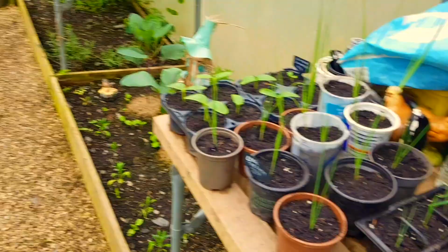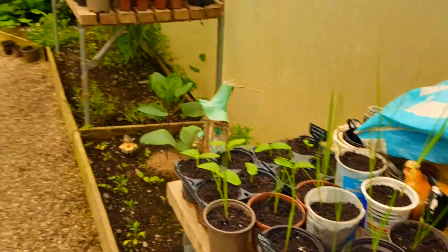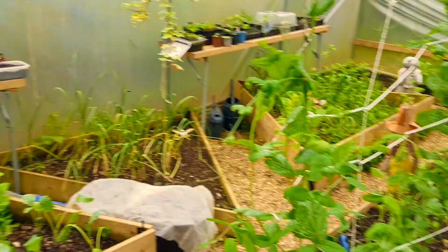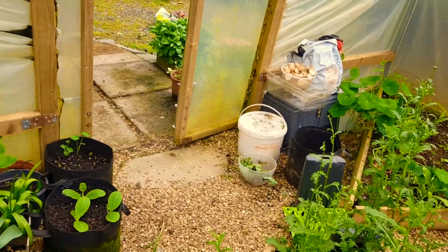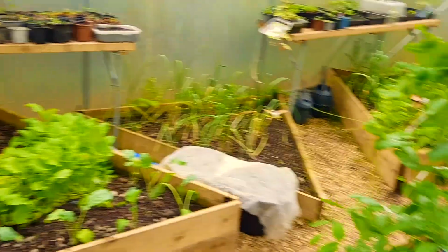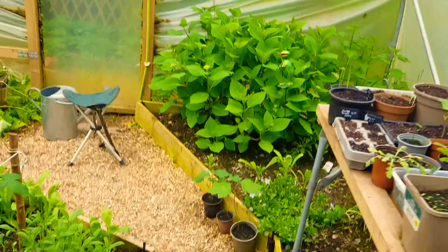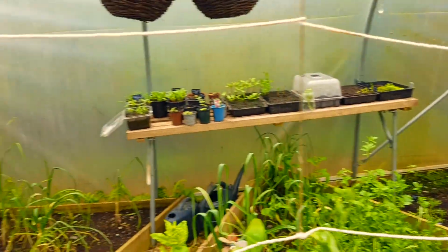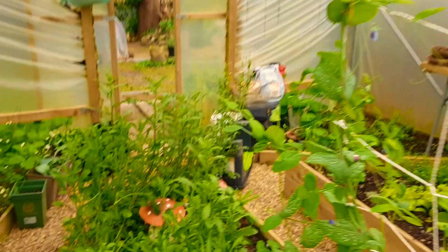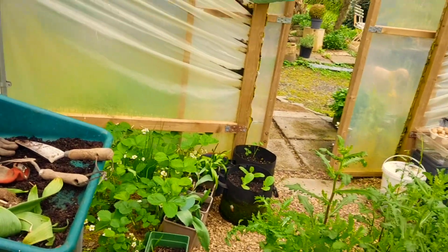in the bed. Here are all the leeks I've done earlier. Yeah, so I've come out really late, but I thought I've got to do this job. And it's okay out, it's not raining no more. It was raining earlier today, so I've decided to come out and do this. So that's what we're doing.